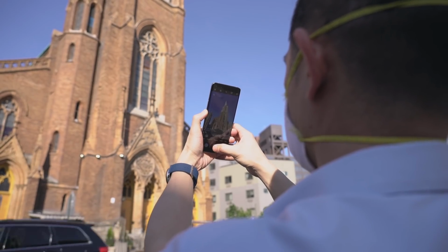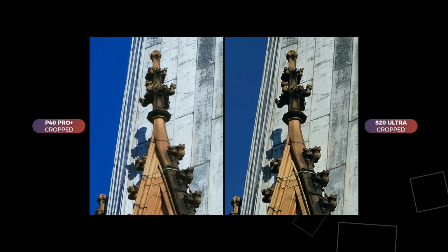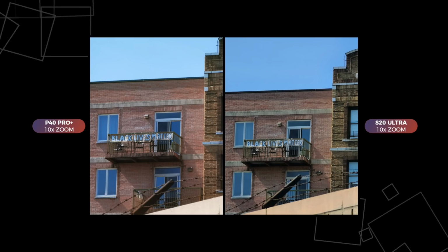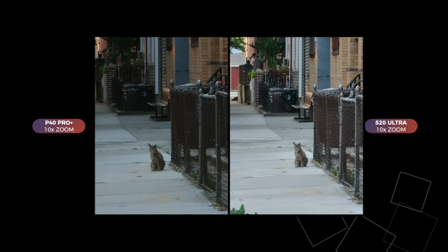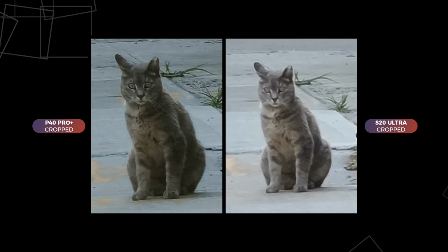Here's another one of a Gothic church shot from a block away. From the moldings, to the textures of the chipped paint, to the green wire, the P40 Pro Plus is able to capture more detail than the S20 Ultra. When shooting conditions are ideal like this, it's not gonna matter as much, especially if you're just going to post to social. But there are other times, like in my kitty cat example, where you will benefit from that extra detail.